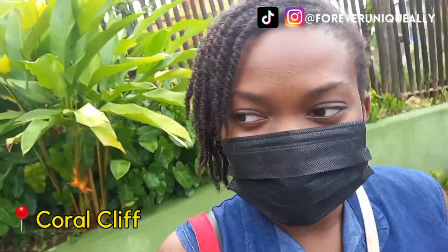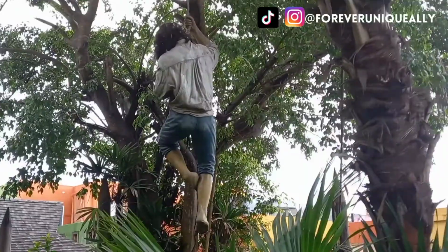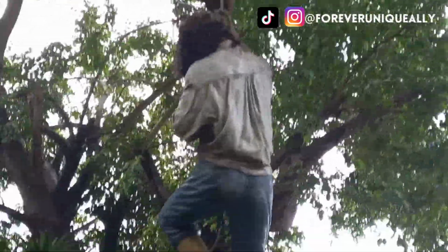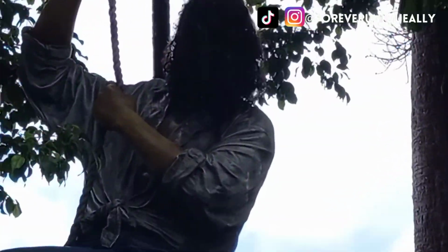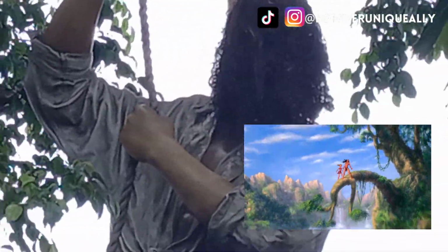So guys, we're currently here at Coral Cliff, so we're just gonna enter through the back right there. And I also want to show you something. I thought this was real. Yes y'all, I really thought that was real. It's giving Tarzan vibes.